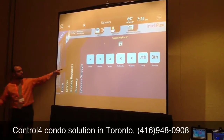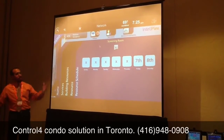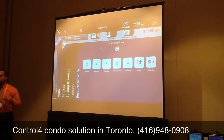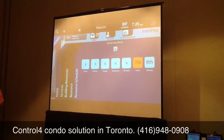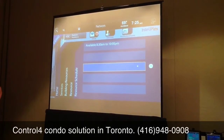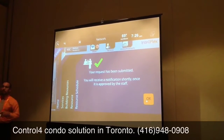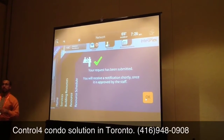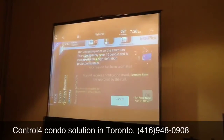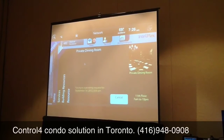You'll notice the first, Sunday through Thursday, obviously that's in the past. But if it was not available on Friday, that would have an X as well. Or when I click on Friday, it would actually tell me when it is available. So currently it's available between 8:30 and 10. So this now goes out through the cloud back to Intelliplix, which then goes to the property manager requesting that reservation. If I go back to building resources, you'll see there's also private dining.